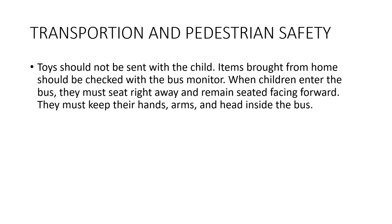Toys should not be sent with the child. Items brought from home should be checked with the bus monitor. Should the child be required by the Head Start Center to bring any items or material from the house, they must be checked in with the monitor.